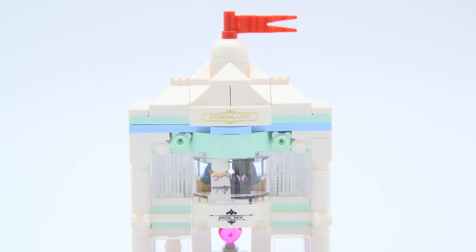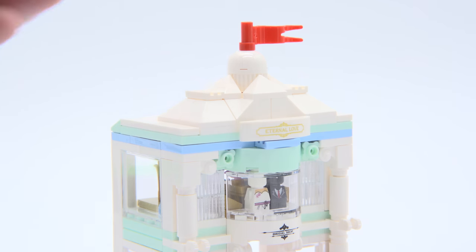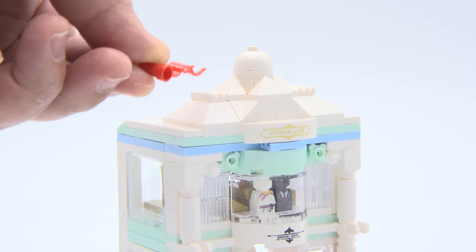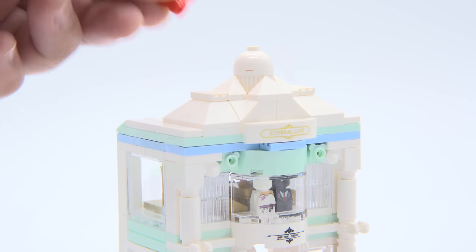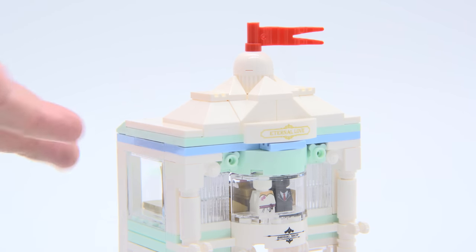Along the top here, you got eternal love. They could have just totally cheapened out and just put bricks up here, but it's nice that they printed it. I didn't realize until I'm shooting these right now that the flag here actually belonged to the pet shop. Well, it looks fine here on the bridal shop. You know, interchange them a little bit, change it up. That's the way I like to do it. Now, actually, I just kind of popped it on the wrong set.